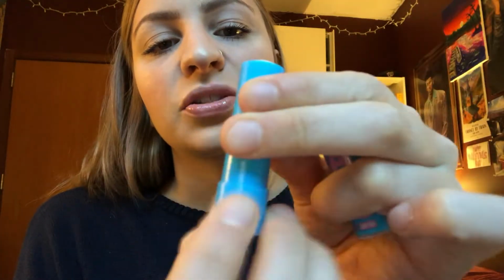It is not in any shade. It has SPF 20 in it. And it's just perfect. I love it. So I'm just going to be applying this to my lips.